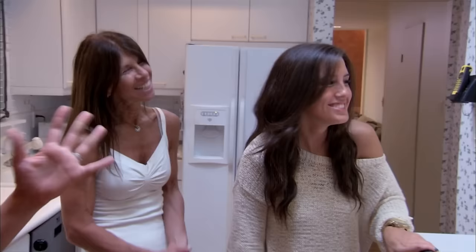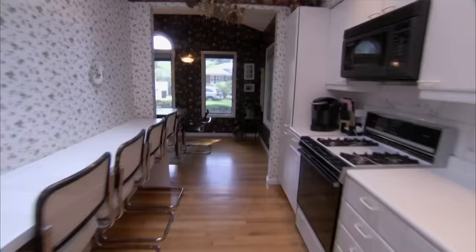They look at a table and think of eating. They do not think of family games night. And it's just taking up space. I cannot wait to get rid of that table. What have we got here?